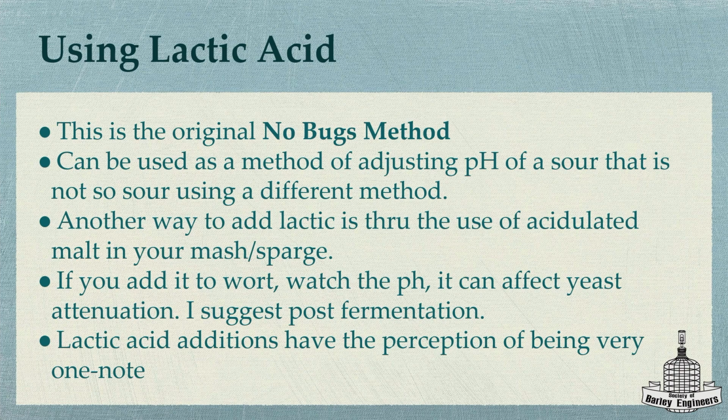Now, here's the original no bugs method that adds lactic acid. Some people are going to poo-poo it, like, oh, what the hell? But I'm telling you, I've had some stuff that people have made with some trickery, and sometimes you can't tell. If it's done right with the right acidity and the right fruits, fruits that are slightly acidic, you can confuse them.